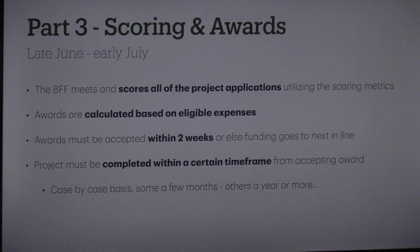And then, the BFF is going to meet and score all of these applications once they're all collected. And they'll be able to give out awards based on those eligible expenses. So either we'll have some estimates from contractors already, or we'll have some estimates just from me that I can develop in-house. And then within 2 weeks of getting your award, you have to either accept it or stop, and we'll give it to the next person on the list when we go down the scoring roster. So we want this to be quick, no dilly-dallying. If you know you're ready, apply.